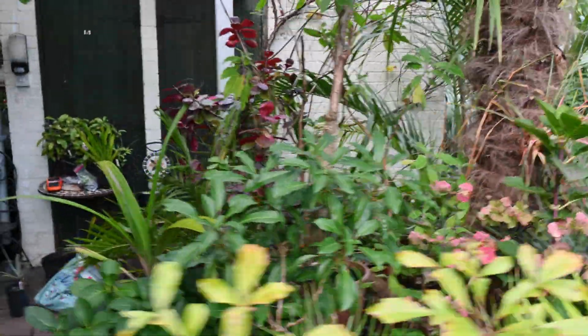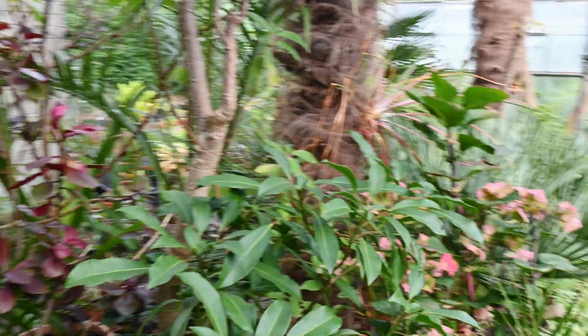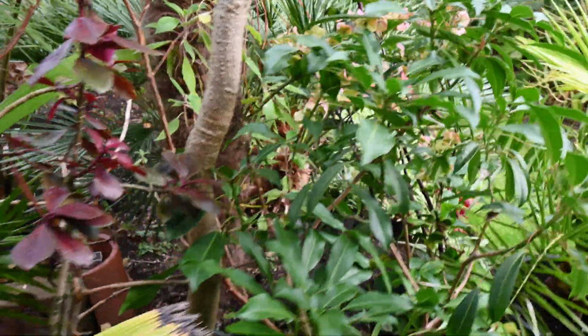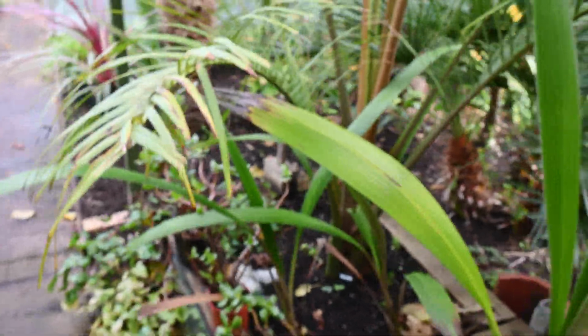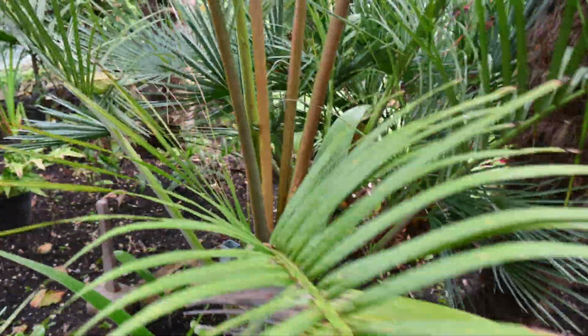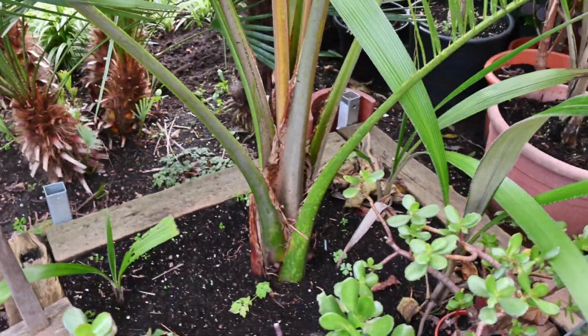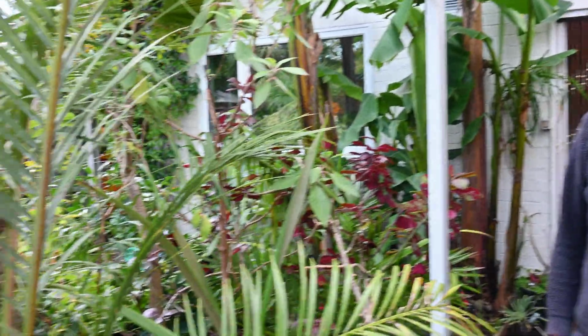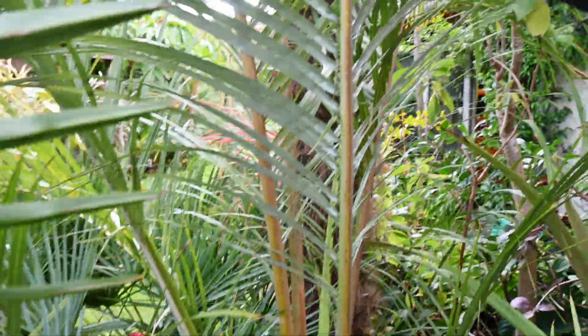I've got past the Musa basjoo, which we started this walk around with. There's lots more plants we could talk about, but round the corner we've got a palm tree, one of the most sought after cold tolerant palm trees. Do you want to say what this one is? Yes, it's Jubaea... Wodyetia... Zwania australis. Quite unusual. It is. It's a feather palm.